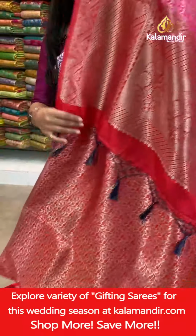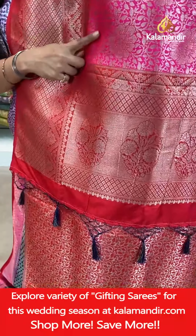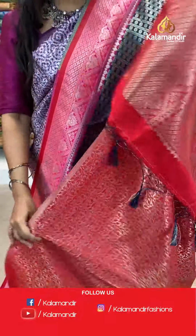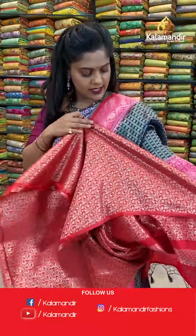Then comes the pallu of the sari, same as the border, full zari weaving with tassels at the bottom, and a floral jal blouse piece to pair up with this sari, which is contrasting red in color.